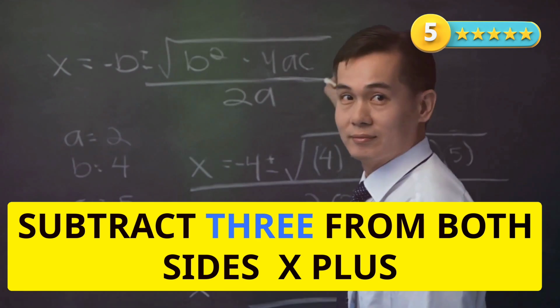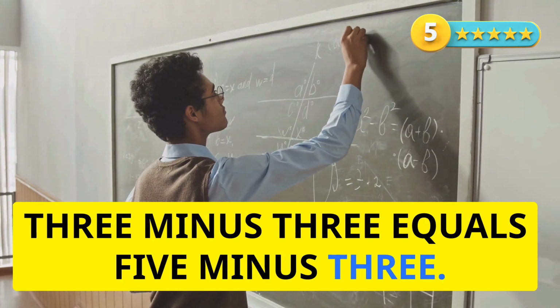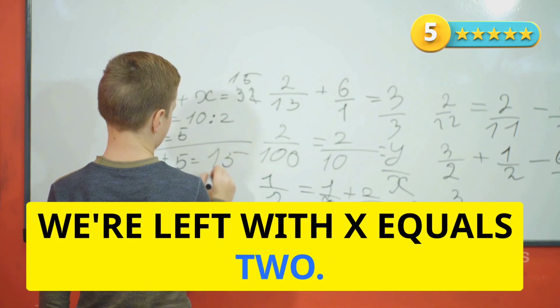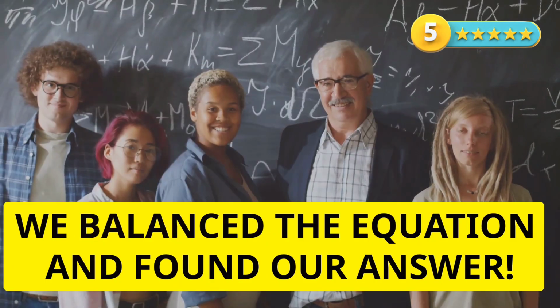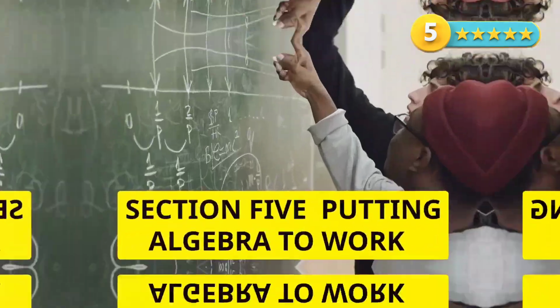Now, subtract 3 from both sides. x plus 3 minus 3 equals 5 minus 3. This will help us isolate x. We're left with x equals 2. This is our solution. We balanced the equation and found our answer. Great job, everyone.